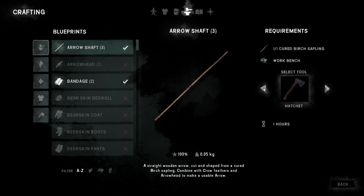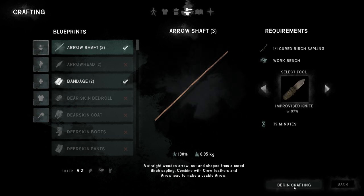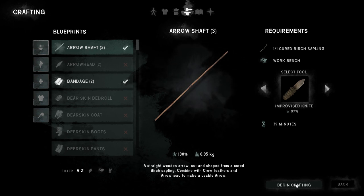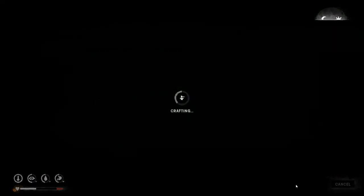Alright, now don't necessarily agree with it showing you tools you don't have. I think it should just default to going to the tools you do have, but I don't know. I'm not going to get too upset about it. Alright, well, enough wasting time chatting about it. Let's actually make some.